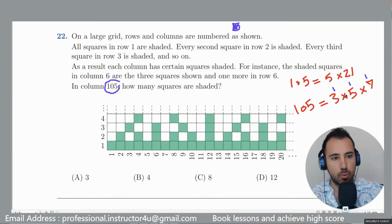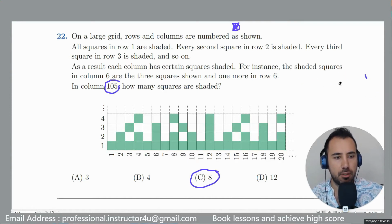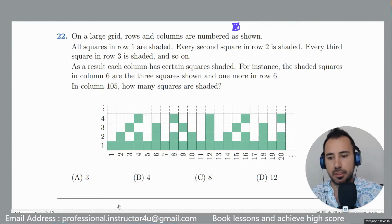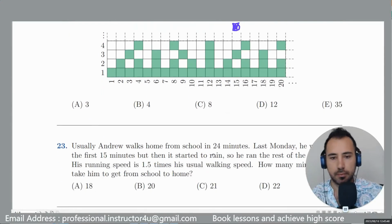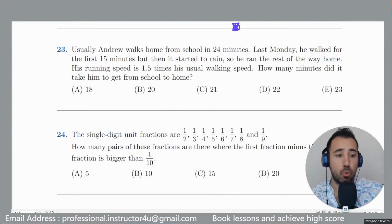So we have this 1, which will be 1 plus 1. Each of them gets a plus 1 and then we multiply: 1 plus 1, and then 1 plus 1. So 2 times 2 times 2 is 8. And why we add 1, you could just ask in the comments. It's very easy, right? I could explain it maybe in a different video, or maybe in a class. You could also book lessons with me.